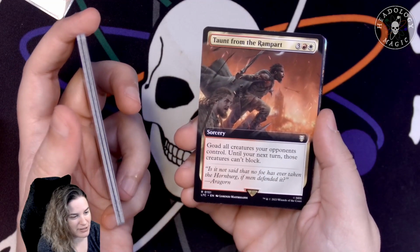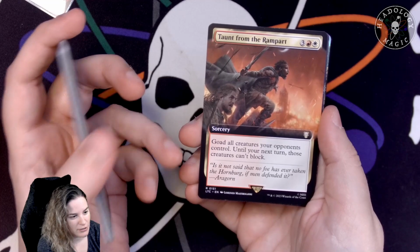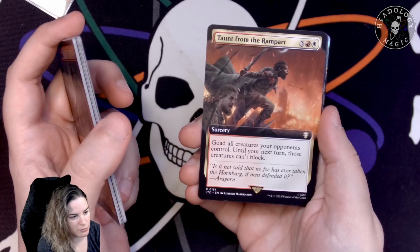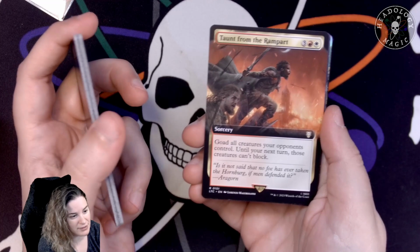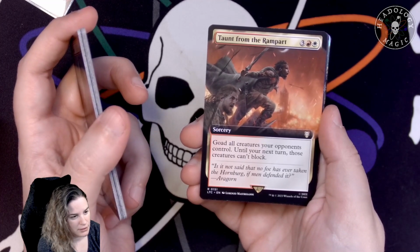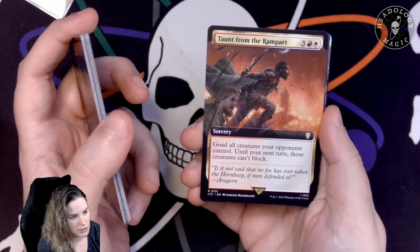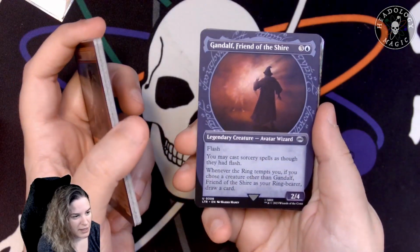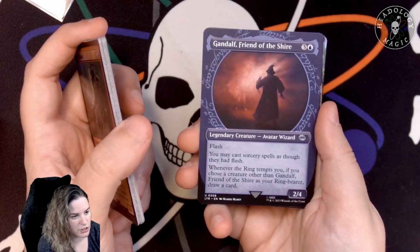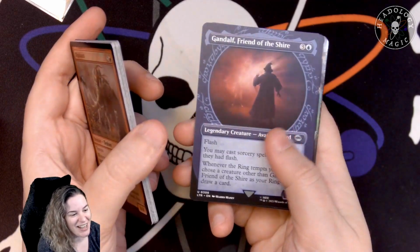Taunt from the Rampart. Goad all creatures your opponents control. Until your next turn, those creatures can't block. Fascinating. I could win a game in EDH, especially with Boros decks. All right. Not bad. I think they're trying to make Boros viable. All right. Gandalf, Friend of the Shire. I mean, Winota kind of did that. Gandalf, Friend of the Shire.